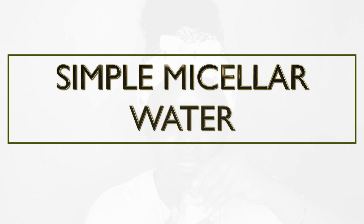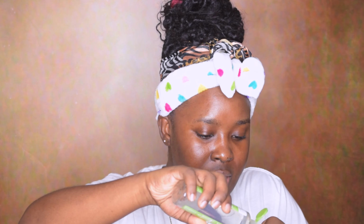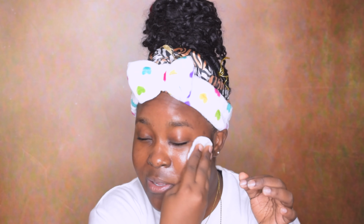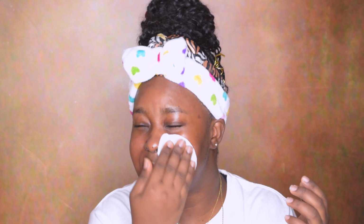The first thing we're going to do now is to use the micellar cleansing water from Simple. First and foremost, this micellar cleansing water doesn't have any strong smell, and it does a good job. The only thing is the natural smell that it does have, I don't like it. It has this smell that reminds me of when I'm traveling on a bus, and there's this smell like hospital. It smells like hospital, it smells like the bus, it just smells weird. Maybe nothing is really wrong with the smell, but more so because it reminds me of something unpleasant.